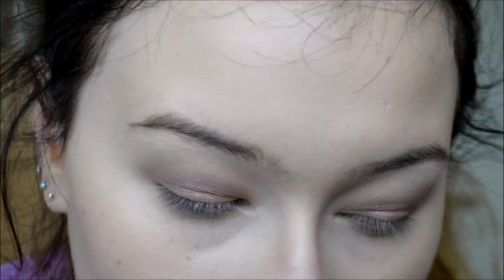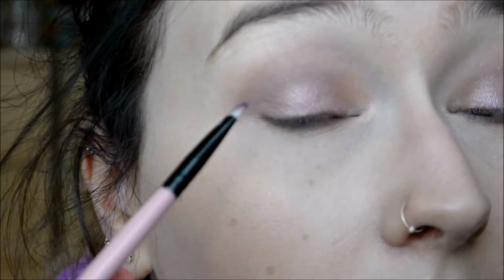So then I'm going to flip this over because I'm too lazy to get another brush, and use Strange, which is basically just the lightest colour, as an inner corner highlight. And then I'm going to start with Dark Side, but I might end up using Black Heart, but I will tell you with a switch. With this little teeny tiny angled brush, I'm just going to smudge that into my top lash line. If you can see this.